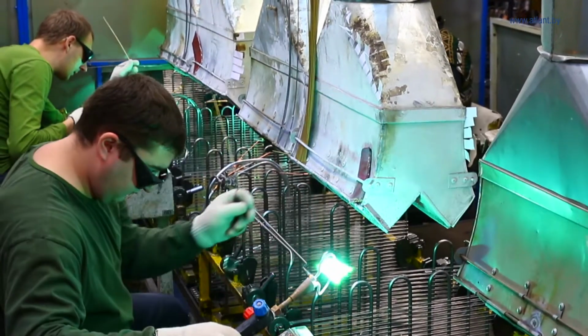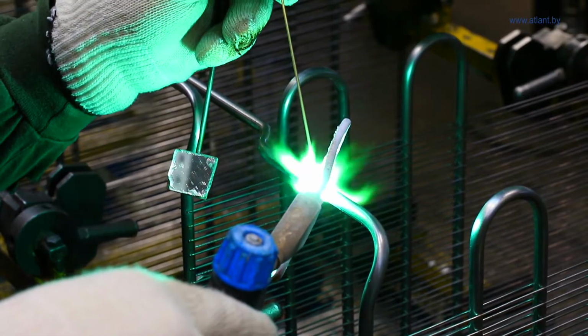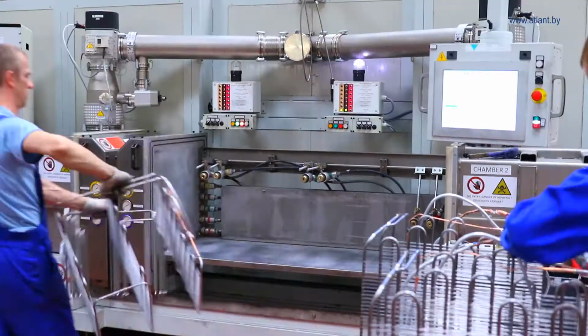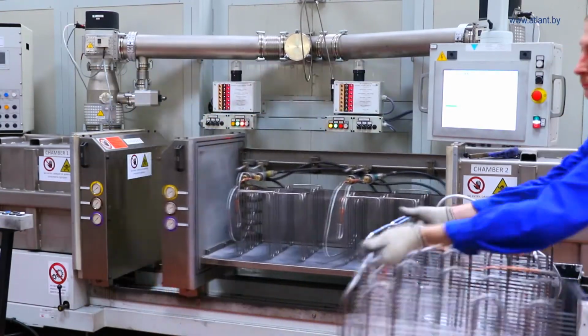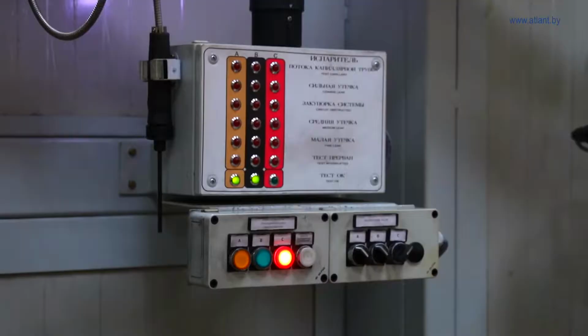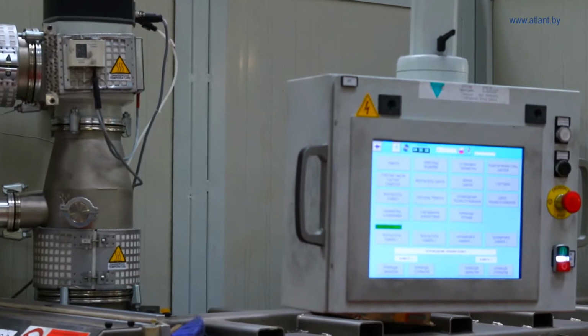Gas flame welding is performed with flux gas to protect the joints from corrosion. Then the evaporator is tested to ensure leak tightness. The air is pumped out of the device while volatile helium is pumped in. Helium leaks data for the tested evaporator are displayed on computer screen.